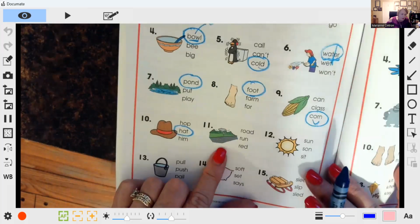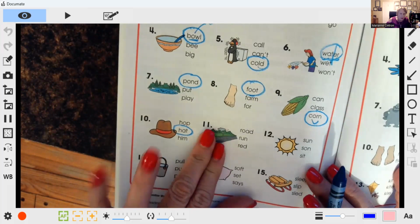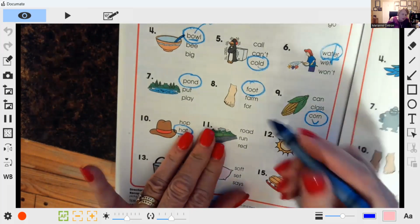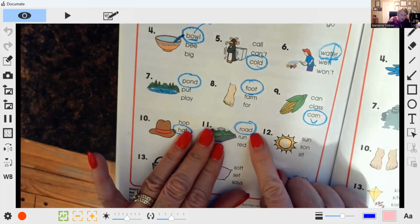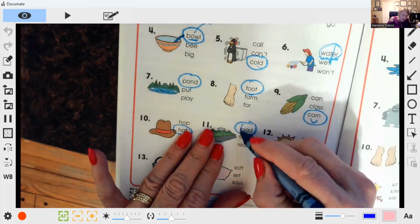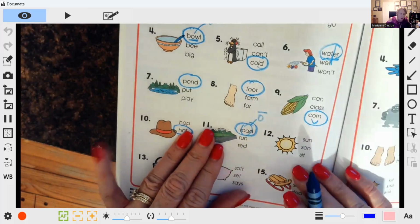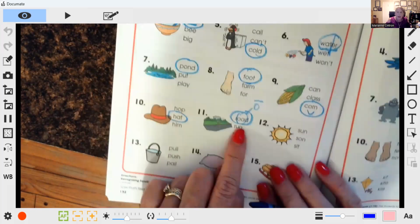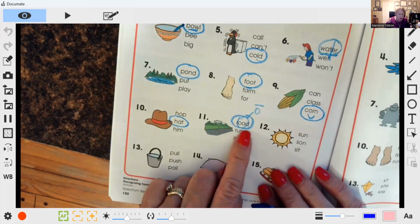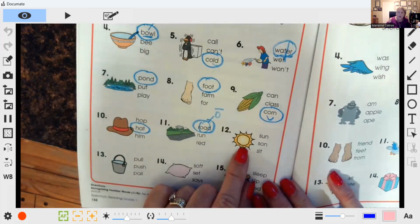Here we have road, r-o-d. Three sounds, but four letters. We need the d, so we're learning that O-A says long O. O-W says O. O-A says O, road, R-O-A-D.